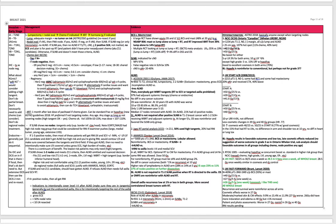Immunohistochemistry or IHC positive, treat as node negative. What about N1 microinvasive? Soft N1, would consider adding a high tangent. Don't do partial breast. Don't necessarily need to add chemotherapy, although you can consider it. Don't do regional nodal treatment. Endocrine, generally just do it sequentially.